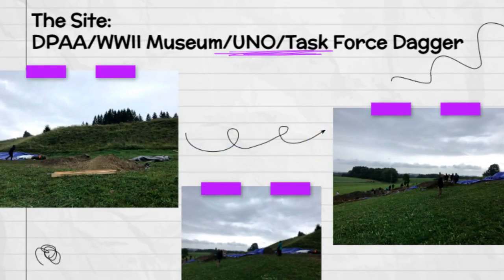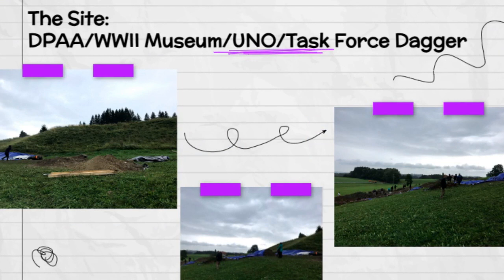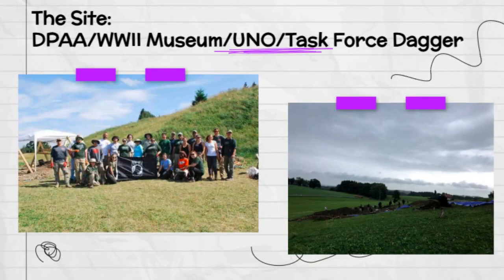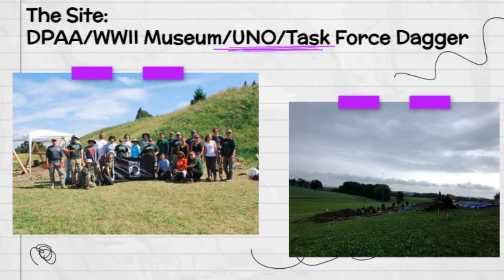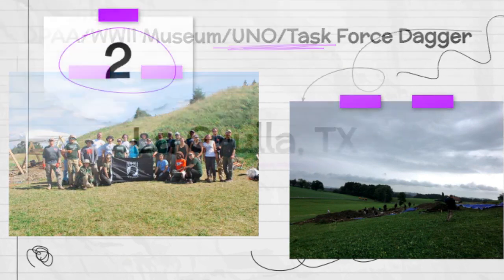Our mission was to excavate an American B-17 that crashed on July 18th of 1944, with 4 possible airmen deceased in the crash. Due to the ongoing investigation and repatriation, I cannot say for sure whether we found the remains of the airmen, but I can say that we did find osseous material at the site.